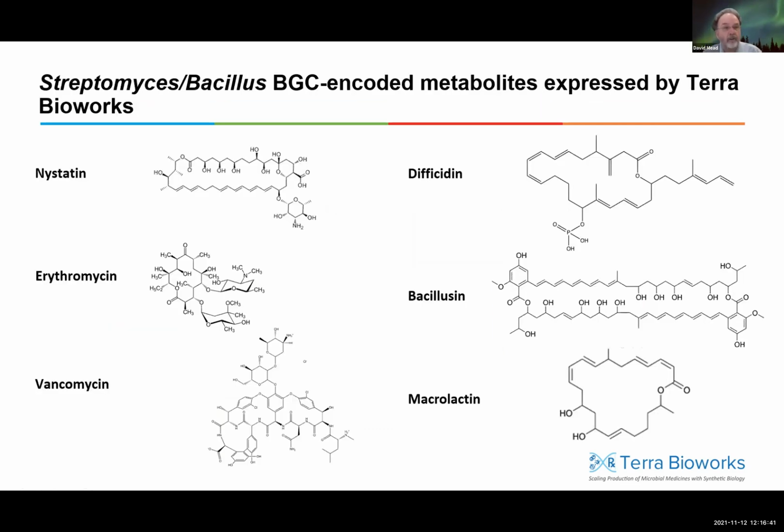So just to summarize, here's some of the compounds that I can talk about that we've cloned and expressed using our technology. I've mentioned a few of these, diffocidin and macrolactin and erythromycin are a few of the newer ones, a few of the ones that I haven't mentioned.